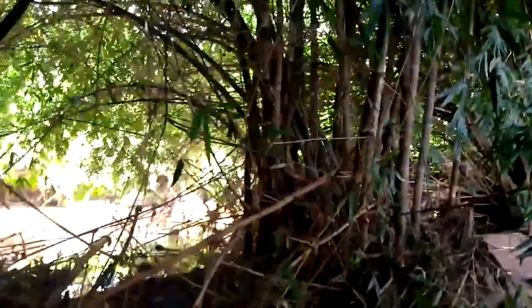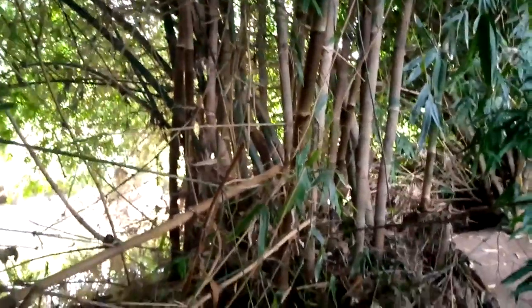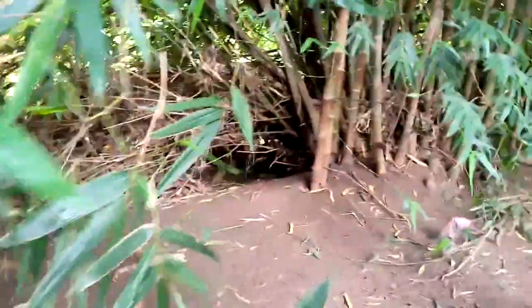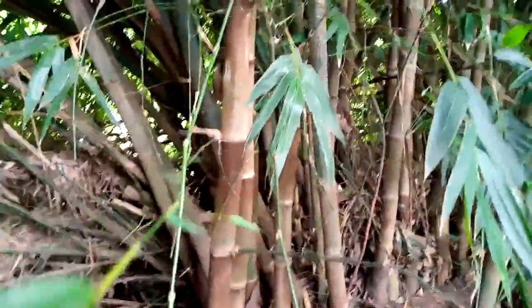These ones have probably more than 50 poles, not as many as the giganteus, but I think it is probably because we have not been harvesting more often, because they say you have to harvest to give room so that others can grow again. So in due course, we will be harvesting so that we give room. So this is another clump of Dendrocalamus asper.